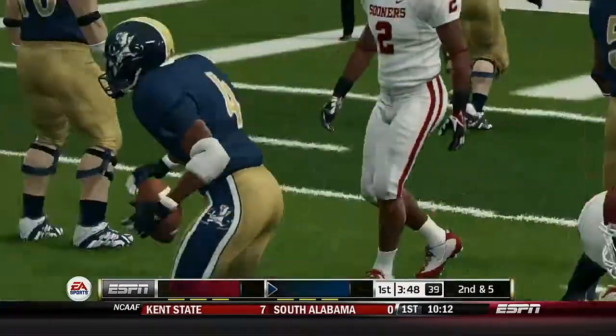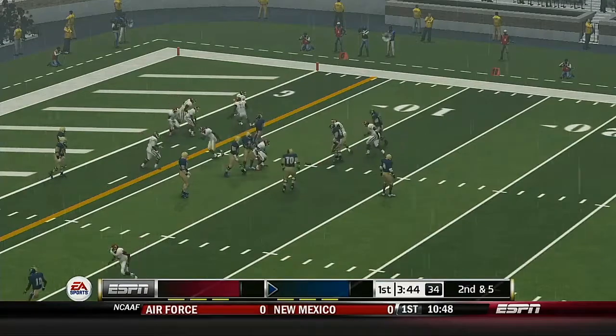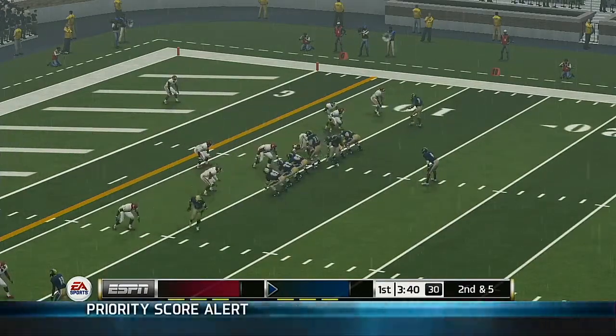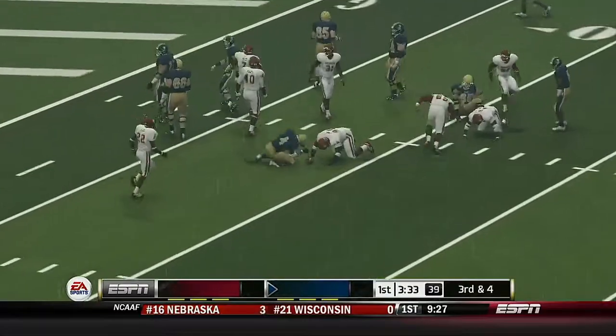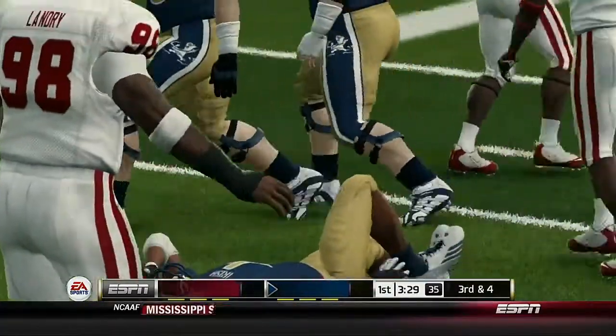Tackle after a decent run up the gut. Gaining 4 yards. That brings him second and five. He gets out to about the 9-yard line. Call it a gain of 1 yard. Third down.